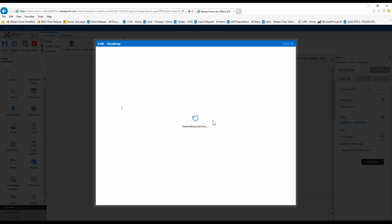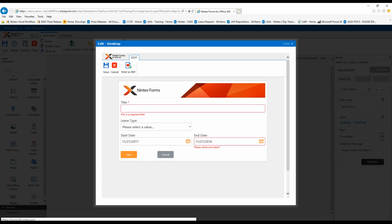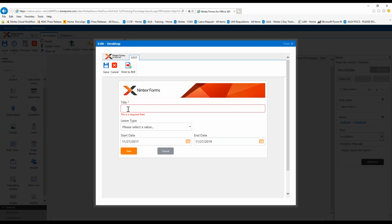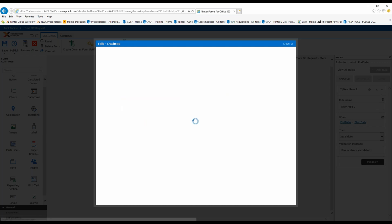Let's generate the preview. And let's go ahead and change this to 2016. And I'm going to try to save. Notice it tells you with that control, that rule is applying to this control, so we can see that that doesn't make sense. So if we take just a 2019, I hit save. Now we're just going back to some of the common things, like title is a requirement based on there. So I can go in there and save. I could go in and put in any information I want to, and then say save.